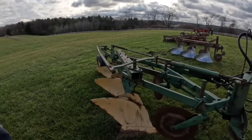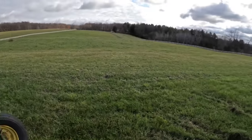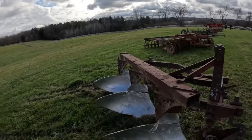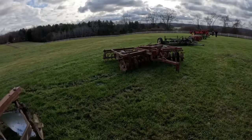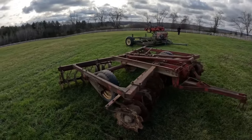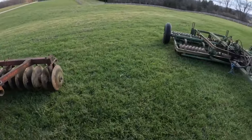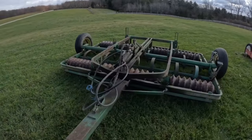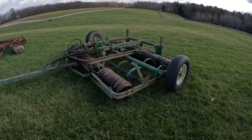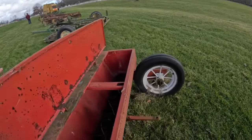So three bottoms. Three bottom International. I thought the mold boards were all shined up, but they're just painted silver. Nice little set of Massey Ferguson discs. Don't appear to be in that bad of shape either, really. Little column auger. Austin's got somebody that might be interested in this, so see what this thing brings. Little cedar.